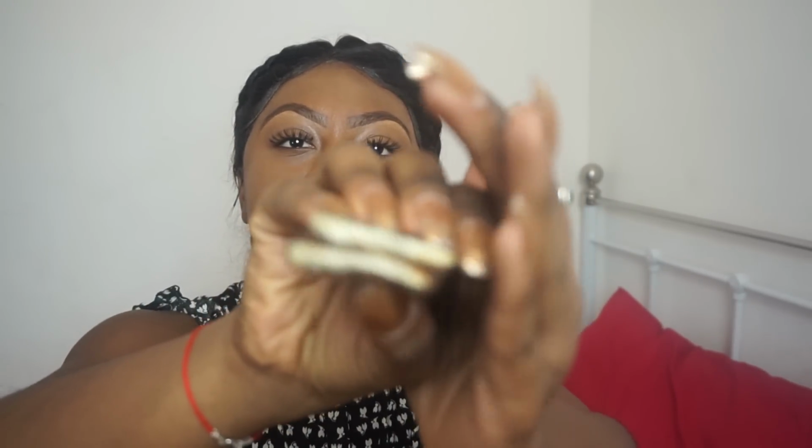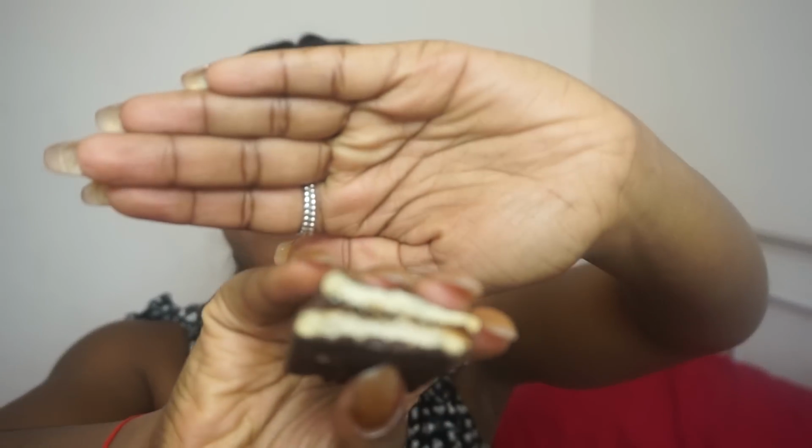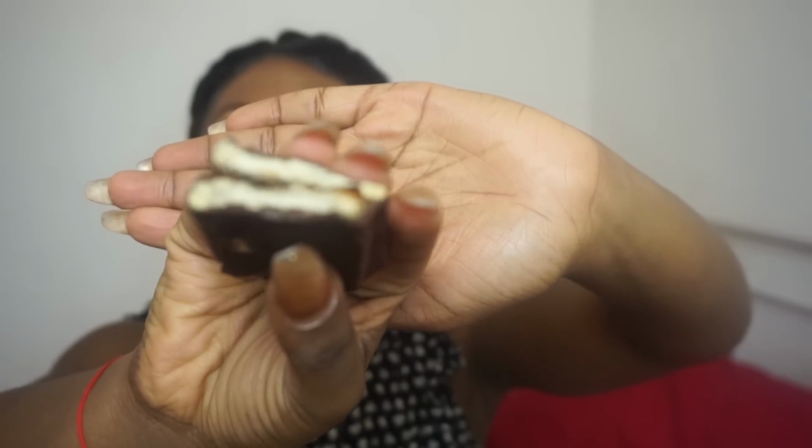Let's try it out. I'm probably going to be bouncing off the walls after I've had all of these chocolates. This is what it looks like. You know what it is? I don't think it's the actual biscuit itself. Recently my camera has not been focusing properly, but yeah, you can see what it looks like. I think it's the rose hip. I don't like the rose hip. Other than that, the chocolate's nice. It's just the rose hip in the middle.